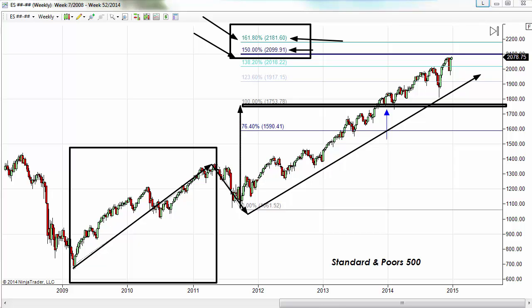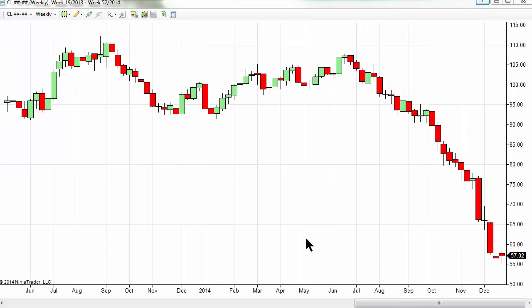And then lastly, we need to take a look at crude oil. So whether or not oil is forming a base in this area, finding some support, we've had these lows just below $55. We're looking, of course, at a weekly chart. You can see that for the week, we're trading just above $57 a barrel. We are down slightly on the week, so we have oil continuing to be under pressure.